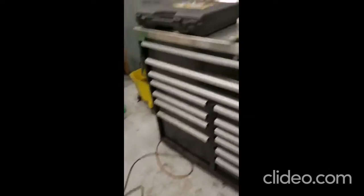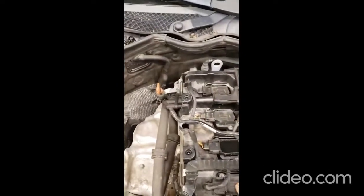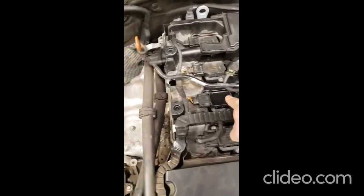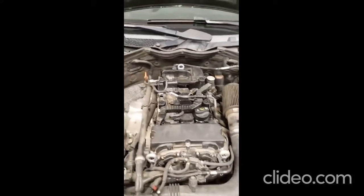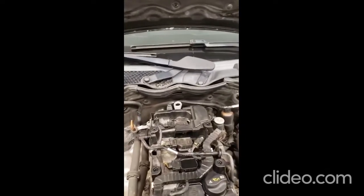Just take this engine cover off, it just pops off. Okay, and as you can see, we have cylinders number 1, 2, which does look like it's been replaced, 3, and 4. So cylinder number 2, according to the customer, was changed with an O'Reilly's ignition coil.